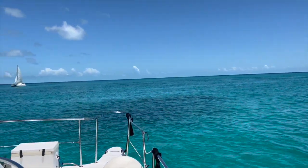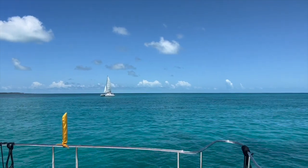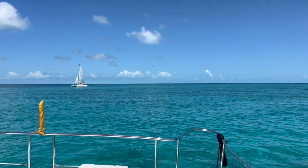Lovely. Look at this watercolor. Lovely sailing catamaran. So yeah, Allen Cay is next.